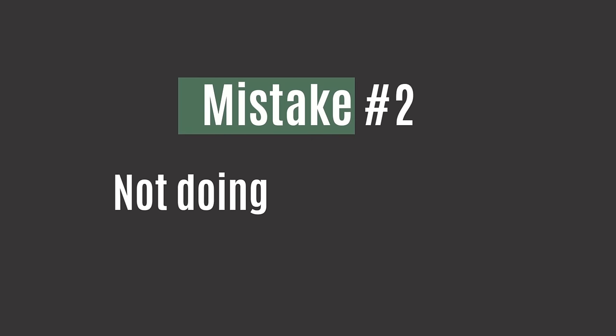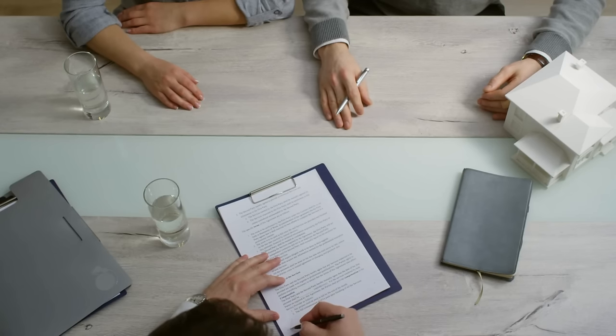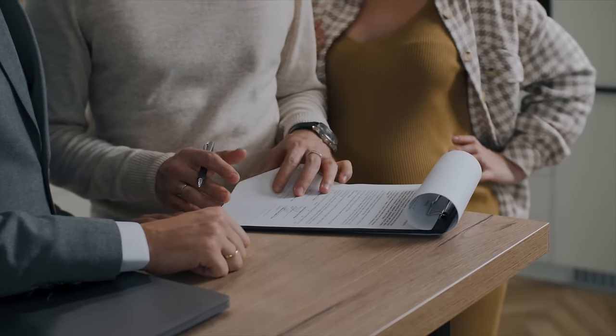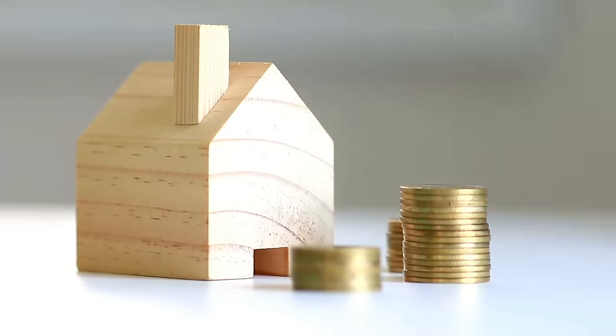Another costly mistake I see people making all the time is not doing the research and not getting the advice. Now, Emily and I paid for an advisor to buy our first property. We actually found our first property, but they helped us with the negotiations. We paid about a $10,000 fee for their services, but we almost made a mistake in the negotiations and offering too much. So paying for someone's service can absolutely be worth it if it's the right fit for you.